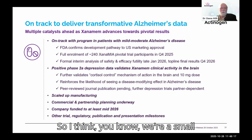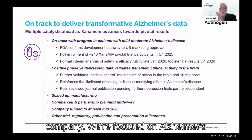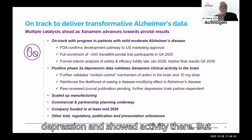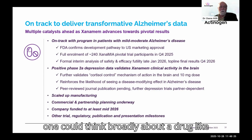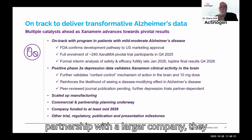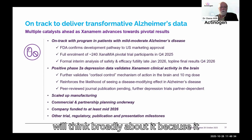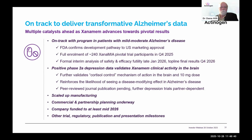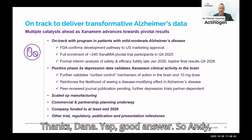So I think we're a small company. We're focused on Alzheimer's disease. We did do the study in depression and showed activity there, but one could think broadly about a drug like this. And I'm sure if there's a partnership with a larger company, they will think broadly about it, because it could help a number of different patient populations. Thanks, Dana. Yep, good answer.